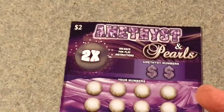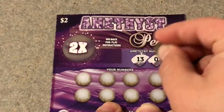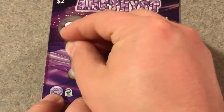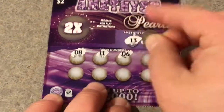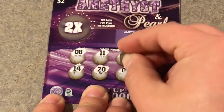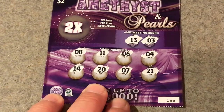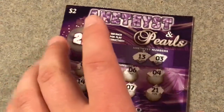All right. So, let us scratch. We've got a 13 and a 3. All right. Let's see. We've got an 8, an 11, 6, and a 4. Bottom row, we've got 14, number 20, 7, and a 21. So, no 13 or 3. I love the color of this ticket. That is so cool. All right. So, that is the last ticket there.